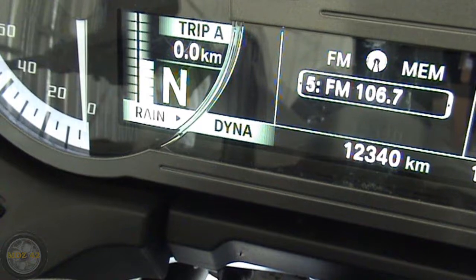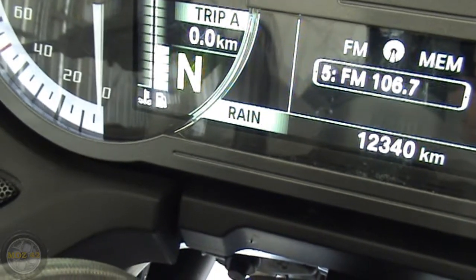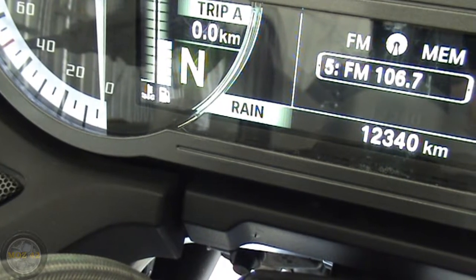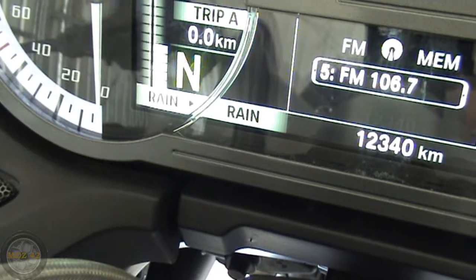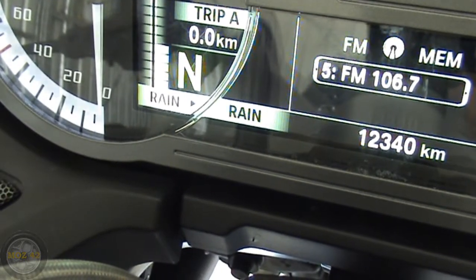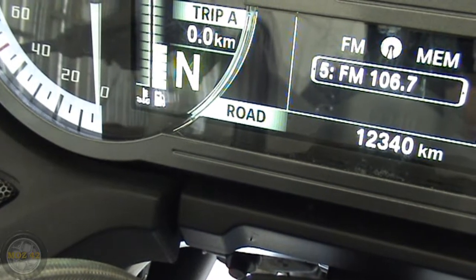Or rain, so if it's raining you can change it to rain, and it adjusts throttle etc. to make things a lot smoother, so that it keeps your traction control working. I normally have it running on normal, which it'll change to, which is road.